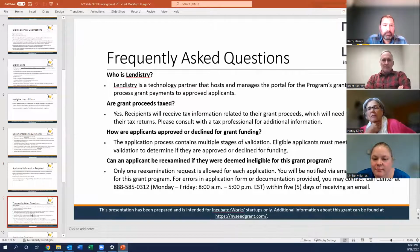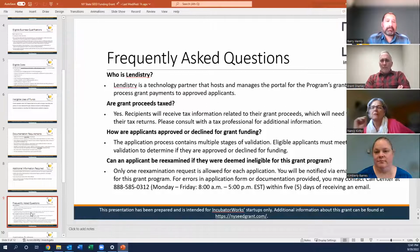New York State contracted with an organization called Lendistry, who is the one that does the applications. I've never done much with them. I know they've been doing all the New York State COVID programs, but we've talked to some of our colleagues in the business banking world, and they said that Lendistry actually does a pretty good job. So they were positive.